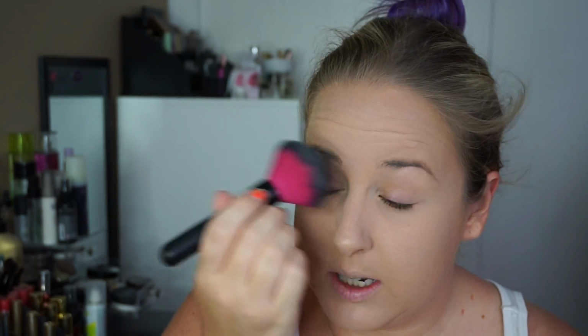Okay, and then I am gonna set the rest of my face because I don't feel like it's heavy, but I kind of feel like it needs to be set. So I'm gonna use the Essence All About Matte. I think it's a good one. It's not my favorite, but it's not my worst. From the drugstore, I think it's awesome for how cheap it is. I love cheap and cheerful. I'm all about it. I'm just going to blend that.